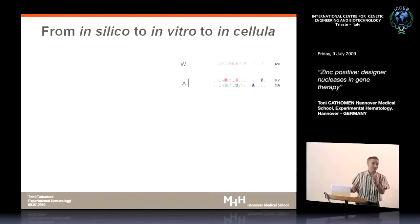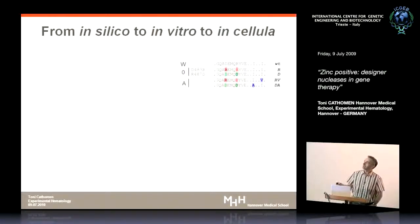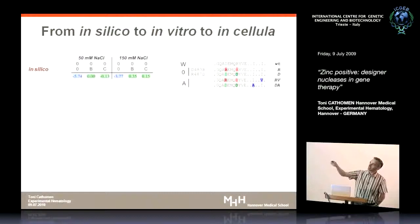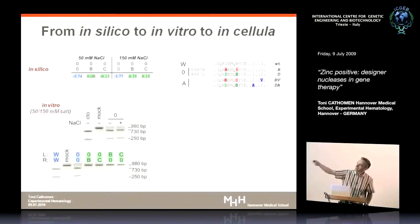So we had to do something to increase the energy again, and this is what we did here. We reversed these mutations back to wild type, and thought that pair zero, as we call it, might do the job. We did the in silico calculations, and just based on those, this looked very good. Zero, zero has a very high energy here. And again, zero and B and zero and C shouldn't work. This was exactly what we saw here in the in vitro cleavage assay. Also under high salt concentrations, pair zero was able to cleave the DNA.